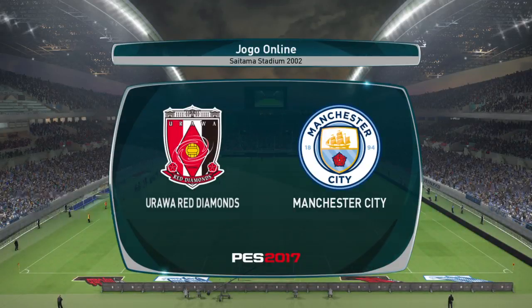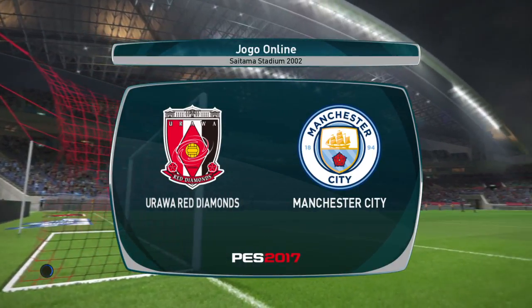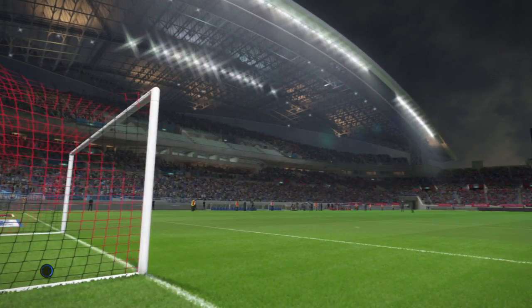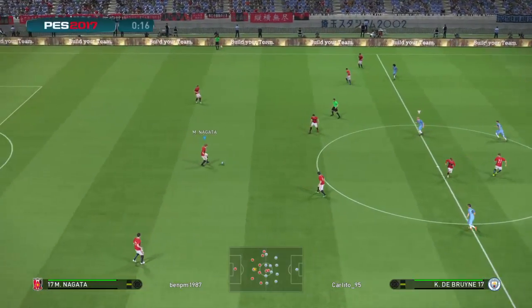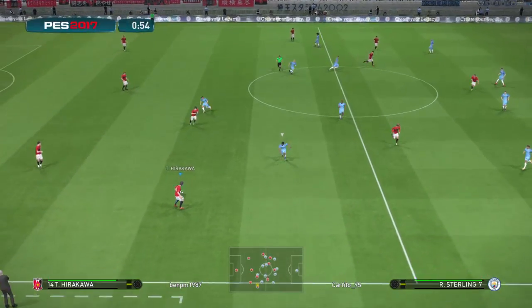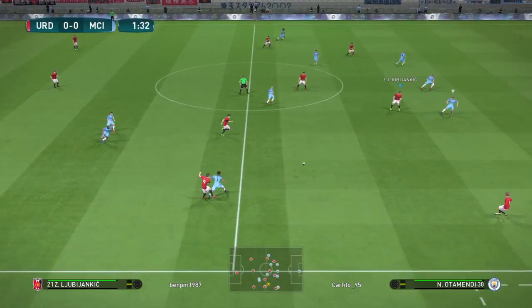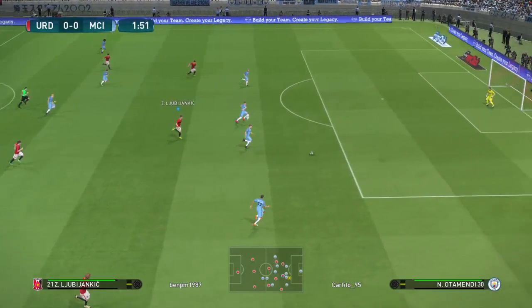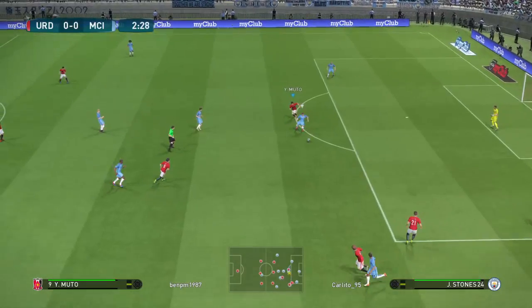Hello and welcome to the Saitama Stadium. The teams then, Urawa Reds against Manchester. I'm Peter Drury and this is Jim Beglin. A delight to have him on board. Thanks, Peter. Hello, everybody. Ready to see what unfolds in this one now. None shall pass, that's the message there.